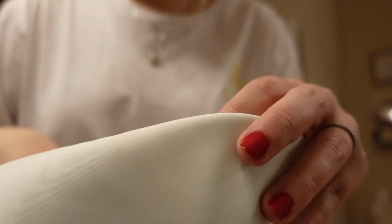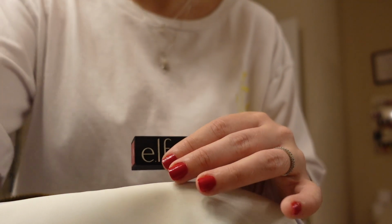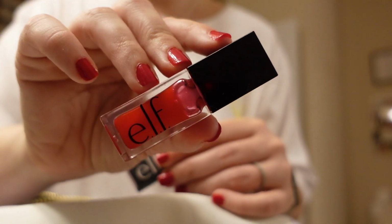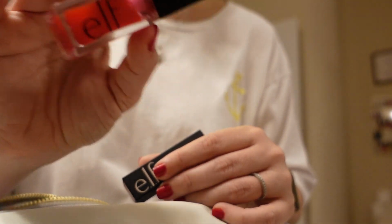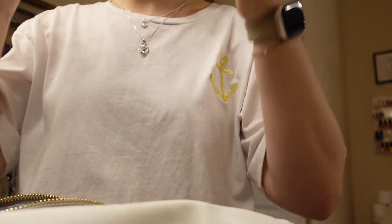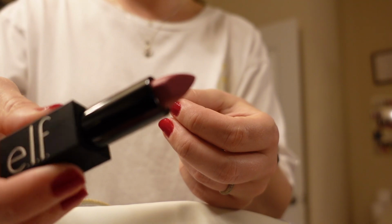And it's a tiny size, which is great. Yeah, as far as lips, I have been loving this e.l.f. lip oil. I had 3, I've gone through 2. This is my last one and it's a really pretty red, but it's an oil. I'm actually wearing it right now. So it doesn't look bright red, it just gives your lips a sheen. But also this is such a beautiful color.